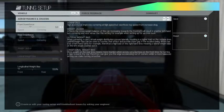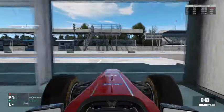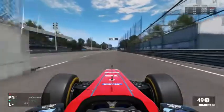Now, at Donington Park, I did try going with this aero setup. It didn't work very well. I will give it a go, but I'm thinking somewhere around about 3s or 4s will be much better. But I am going to give this a quick blast. I should know within the first few corners, the first lap, whether it's going to be drivable.